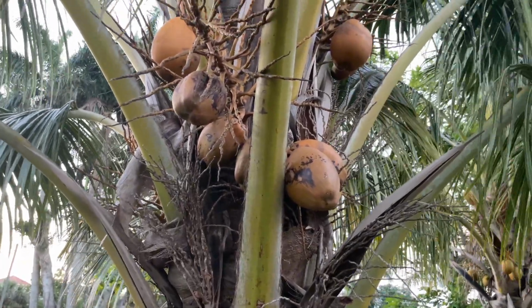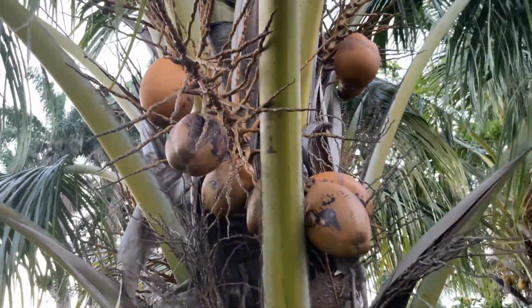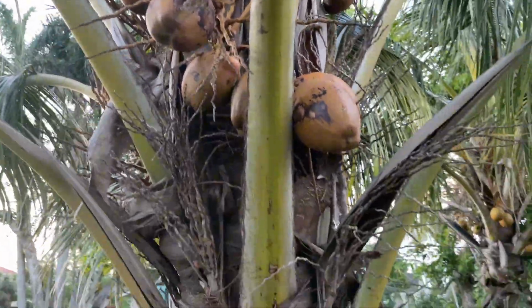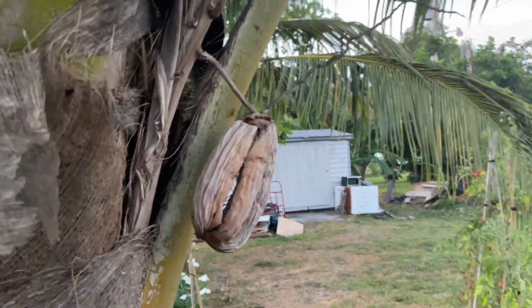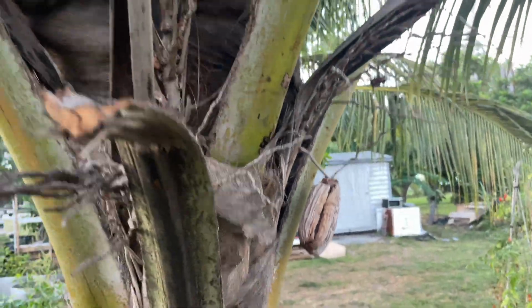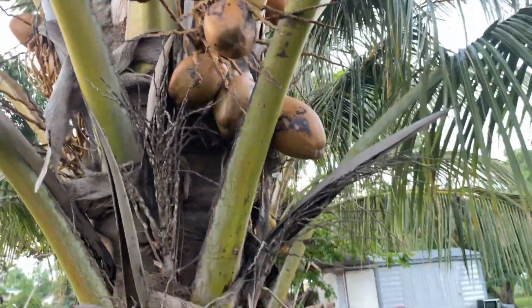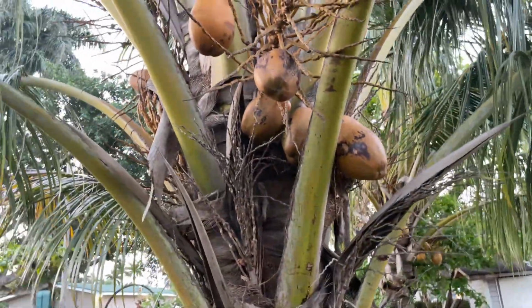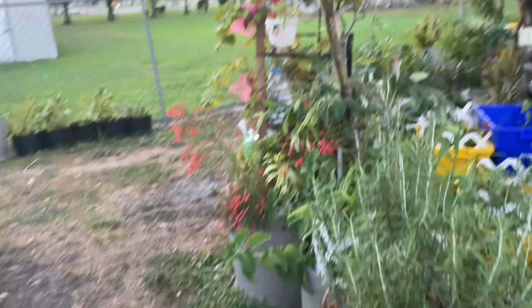I have never had any pest or disease on the coconut tree, except that I see some of them falling off occasionally. They will just dry up like this and fall off. I don't know if it is a result of pest or disease, but I have never physically seen or had to take care of any pest and disease on these coconut trees.